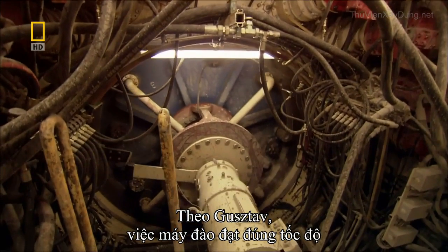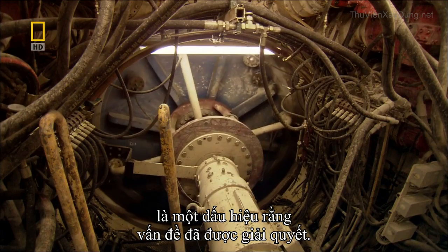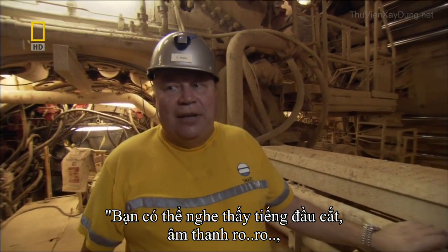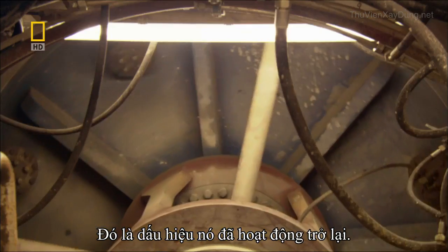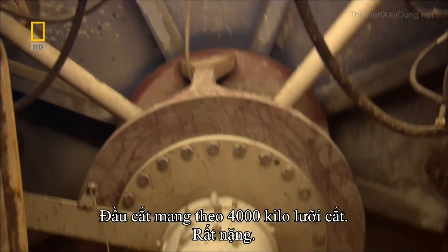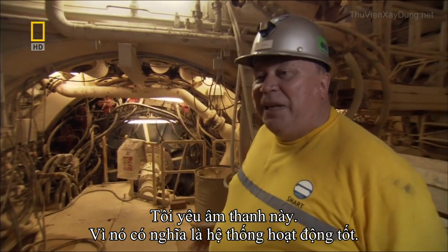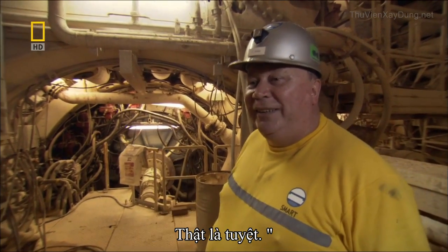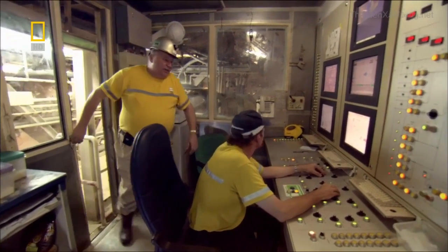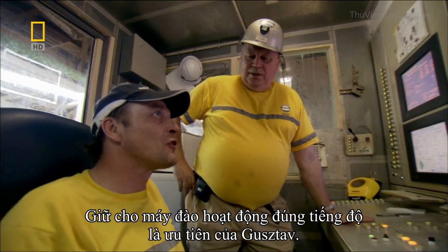For Gus, the sound of the drill getting back up to speed is a welcome sign that the problem is over. You can hear the cutter head starting up now, this wah, wah, wah noise, means the machine is excavating again. The cutter head drive is 4,000 kilowatts, it's quite something. I love this noise. It means the machine is working well. It's fantastic. Keeping the machine serviced and on schedule is Gus's priority.